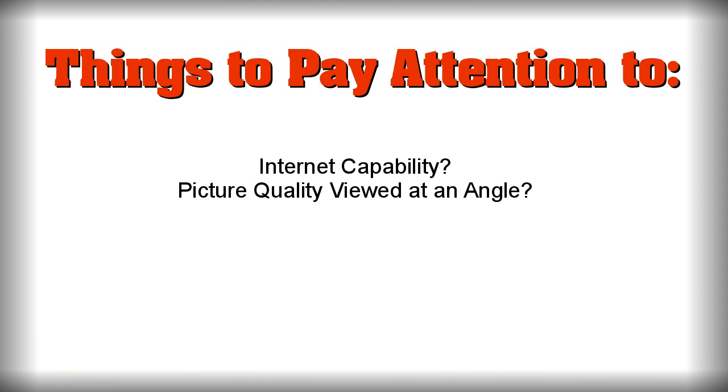Certainly, if you're able to go in and view the TVs, you would want to check that and see what the picture quality is as you view it from an angle. But at a minimum, it might help you determine what type of technology you may want to use. We will discuss which technology to choose in a moment, but in some respects that technology will affect many of these things. For instance, picture quality viewed at an angle is going to be considerably better with most plasma TVs than it will be with LCD or LED TVs. So consider that as something that you may want to pay attention to if that's an issue for you.